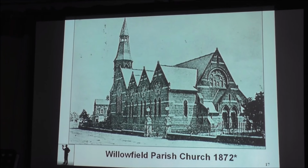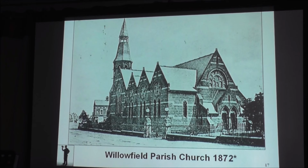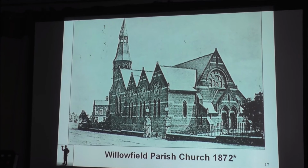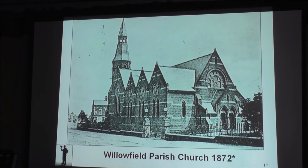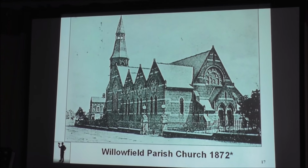And one of the first trustees of the parish church was a man we just saw a minute ago at Nettlefield, the man that owned Nettlefield, Mr. Lewis. He died, unfortunately, a week before the foundation stones were laid.